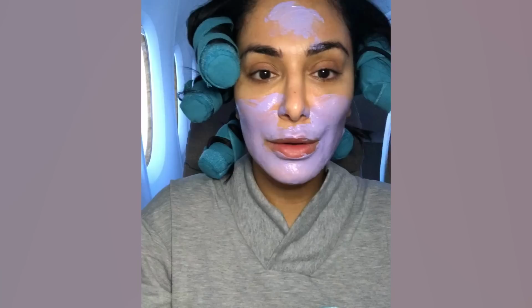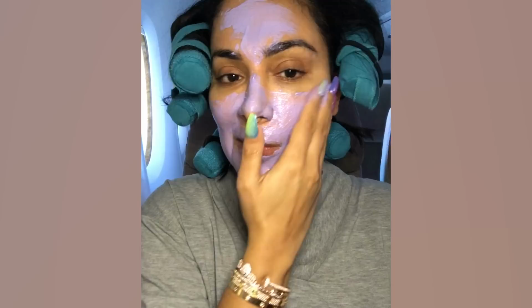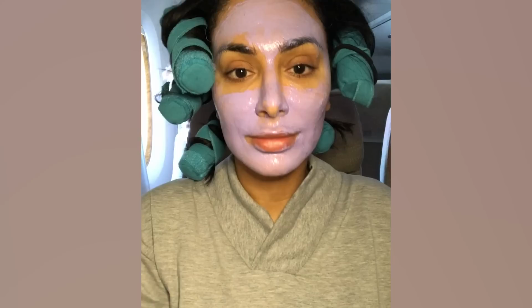The next thing I'm gonna use is this Touch of Violet C Radiant Mask. This is really great. It has like green tea and algae in it. It's super great for your skin and leaves your skin really radiant. It's super anti-aging, which I like on the plane as well. And I'm just putting it all over to make sure my skin is gonna be really nice and plump and hydrated and glowy when I arrive. I feel like a little bit like a purple Oompa Loompa.